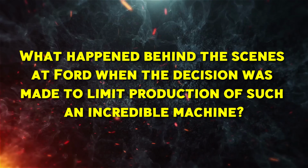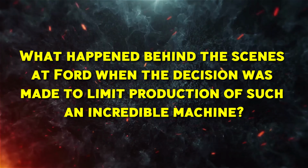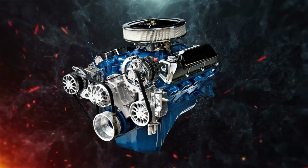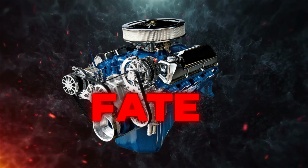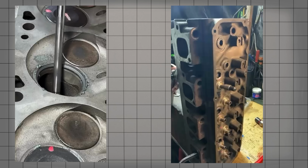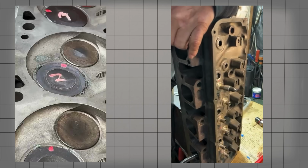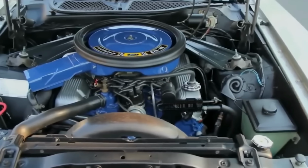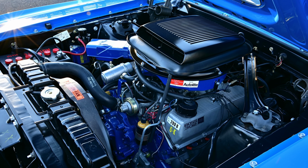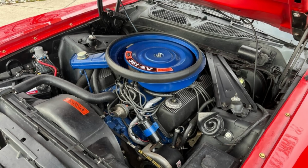What happened behind the scenes at Ford when the decision was made to limit production of such an incredible machine? The tragedy of the 351 Mustang lies not in its design, but in its fate. Despite rave reviews and impressive performance, Ford's decision to limit production severely hindered its success. Only 1,806 units were produced, a stark contrast to other high-performance Mustangs like the Boss 302 and Mach 1.